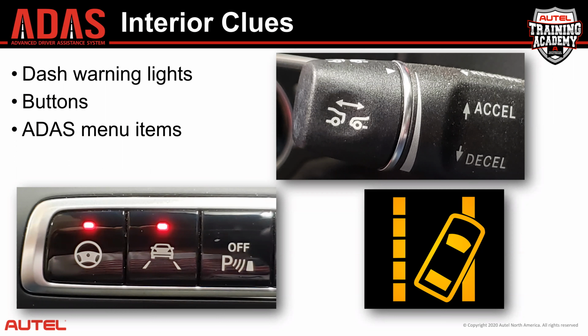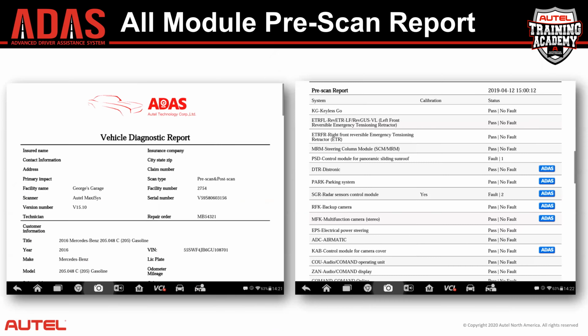Well, once we get the vehicle in the shop, a great way to identify ADAS systems on the particular vehicle you're working on is to perform a pre-scan or an all-module scan. Some scan tools might call it a DTC scan.